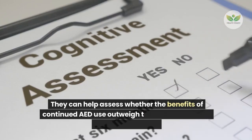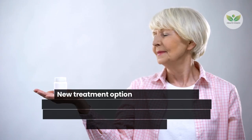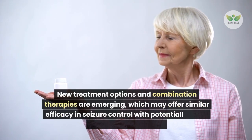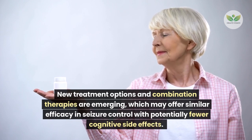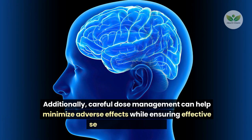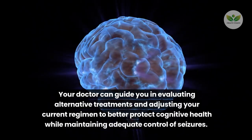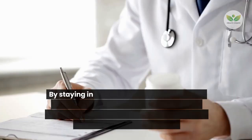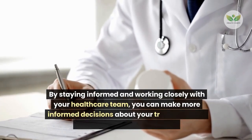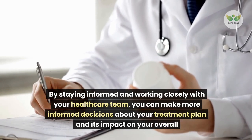They can help assess whether the benefits of continued AED use outweigh the cognitive risks in your specific case. New treatment options and combination therapies are emerging, which may offer similar efficacy in seizure control with potentially fewer cognitive side effects. Additionally, careful dose management can help minimize adverse effects while ensuring effective seizure management. Your doctor can guide you in evaluating alternative treatments and adjusting your current regimen to better protect cognitive health while maintaining adequate control of seizures. By staying informed and working closely with your healthcare team, you can make more informed decisions about your treatment plan and its impact on your overall health.